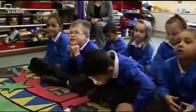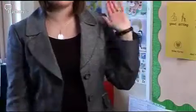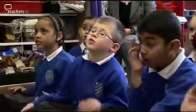You're right, Matthew. And when children are segmenting, we often see them using robot arms. So they would move their arms along with each phoneme just to have that physical connection to the sounds that they're hearing.